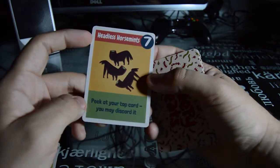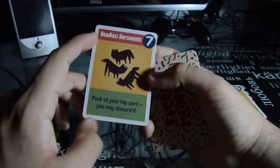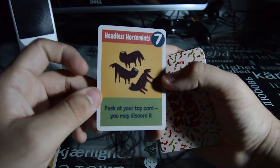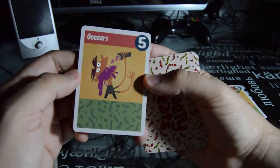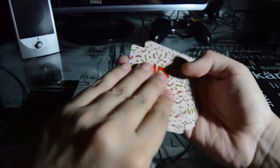Headless Horsemints. Awesome. Peek at your top card. You can discard if you want. Man, that's a really cool card. I love the art on that one. Headless Horsemints. It's a good one. Goozers, bro. It looks like he's throwing up while he's eating it. I don't know if that kid's very healthy.